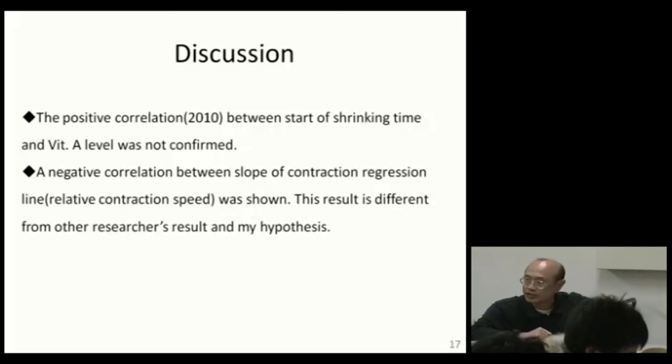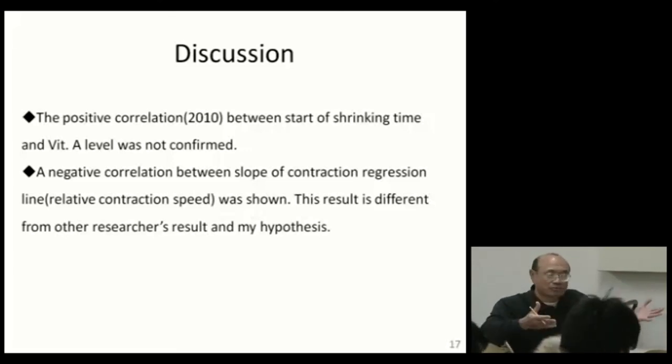Don't be wishy-washy. Saying "my result so far is not conclusive" is fine, that's strong. "My result is inconclusive. I will do better." But be very strong in telling people what I found and what I want to do next. Okay? It's okay to change.